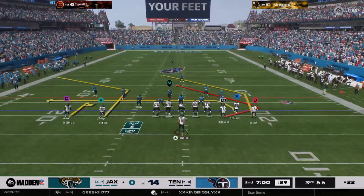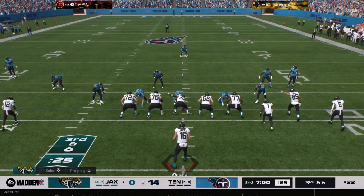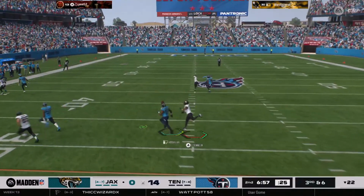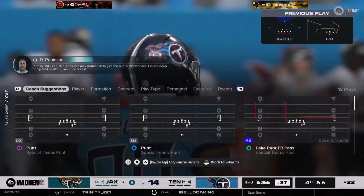They need to get it to the 27. This is third down. Here's Lawrence to throw. And this ball incomplete on third down.